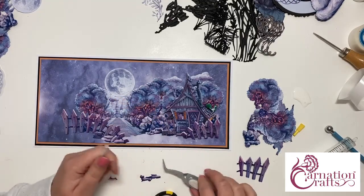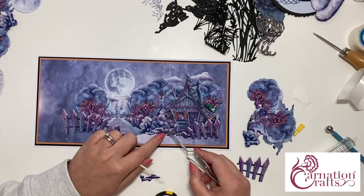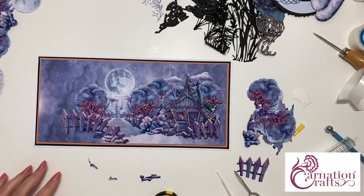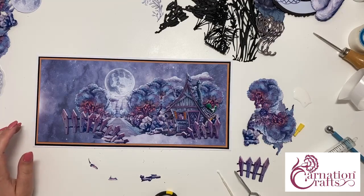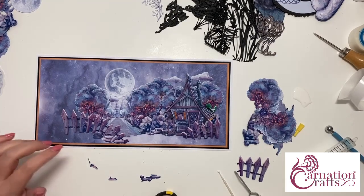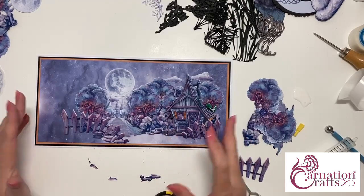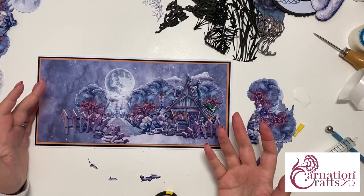So here what I'm doing, I'm just anchoring a few points with a little bit of glue. I'm not worried if the glue squidges out because it's super clear, it will dry clear, and it just means you're getting a nice neater finish to your designs. Now I'm quite happy with how that's looking. However, you know what I'm like, I can't ever just stop. When a design looks nice, this would look fantastic with just happy birthday. Great for a more masculine card as well.